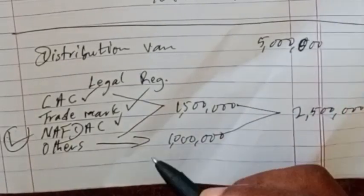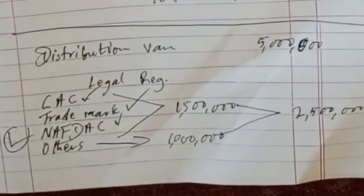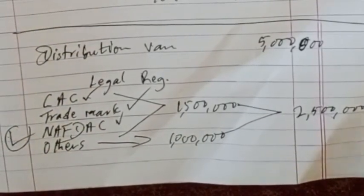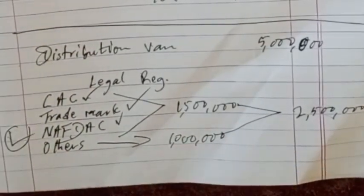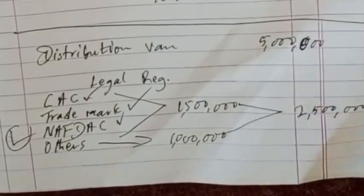I budget about 1.5 million naira for this CAC, trademark and NAFDAC. And then there are other things you may buy, and transportation, all that. I sum it up at 1 million naira. This gives us about 2.5 million.